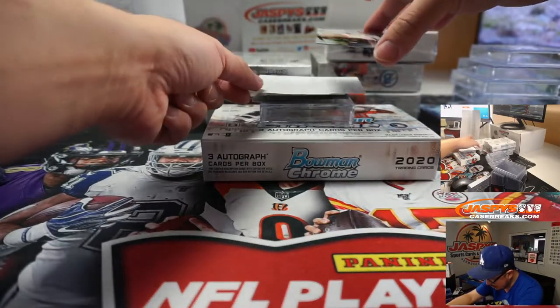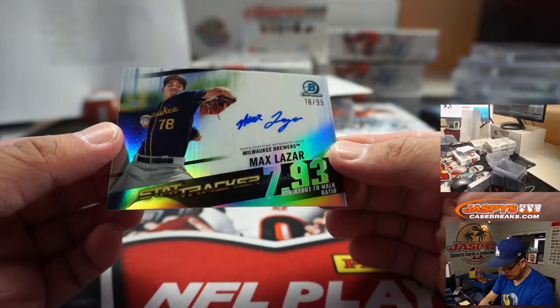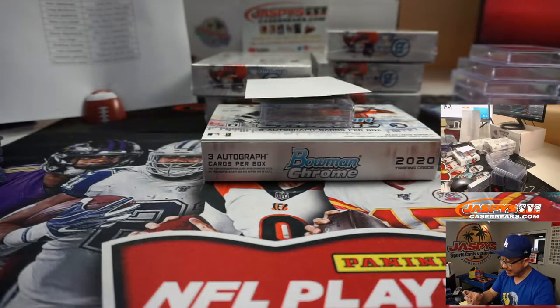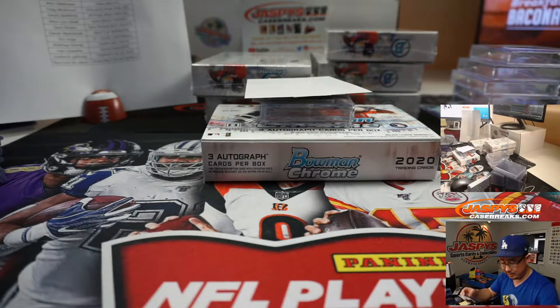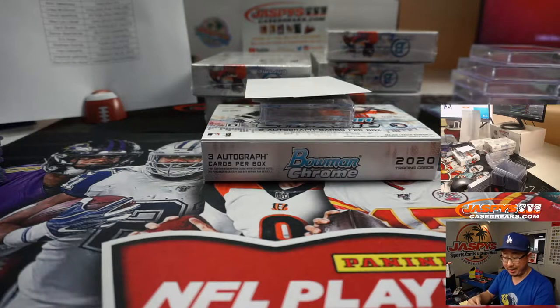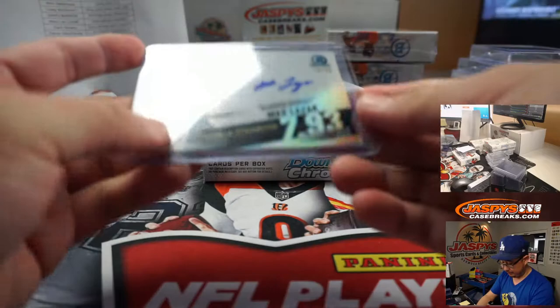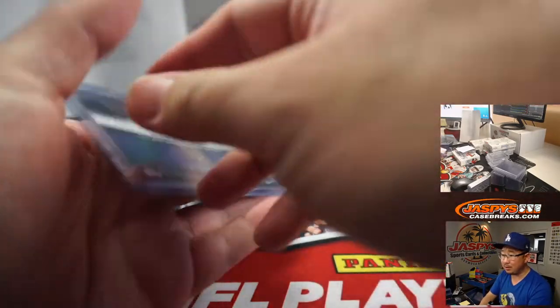And it's Max Lazar, 18 out of 99, with a 7.93 strikeout to walk ratio. That's pretty good. I'm really hoping his name is Laser. That'd be pretty cool, but I'm sure it's Lazar. But I want it to be Laser. EA with the Brew Crew. Gets his stat tracker on card autograph.